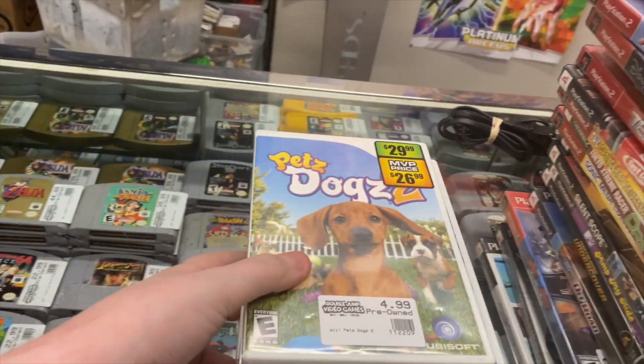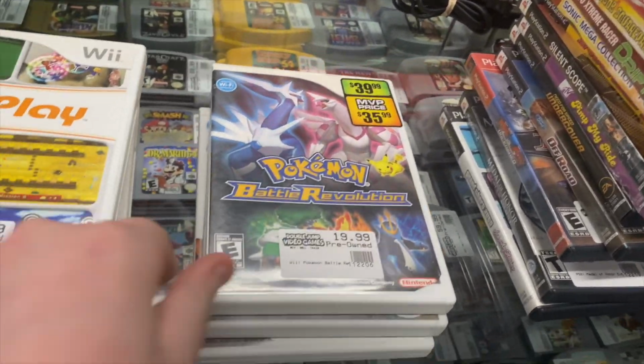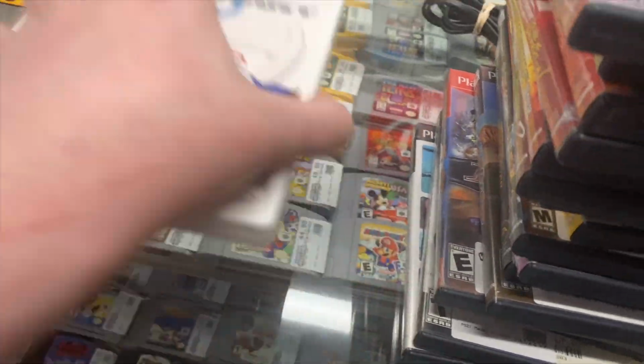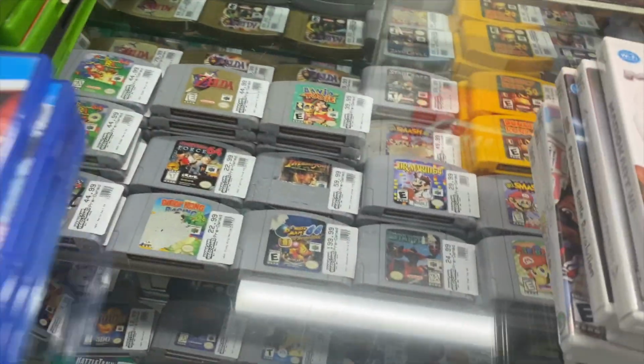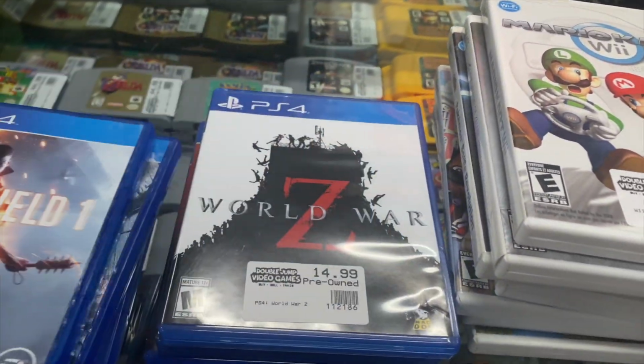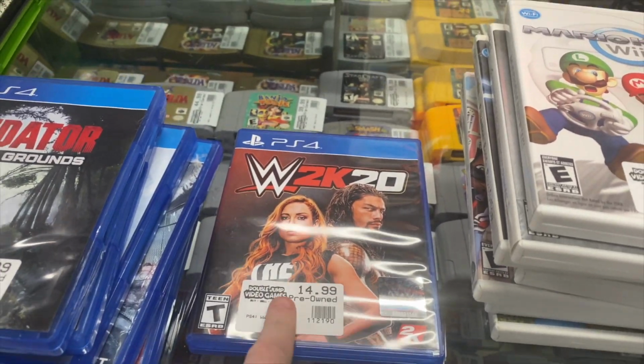Then, for the Wii, we have Pets Dogs 2, Boogie, My Sims, Wii Play, Pokemon Battle Revolution, Twilight Princess, and Mario Kart. Those came with the Wii console. For PS4, we have NBA 2K15, Tom Clancy's Division, Battlefield 1, World War Z, Predator Hunting Grounds, and WWE 2K20.